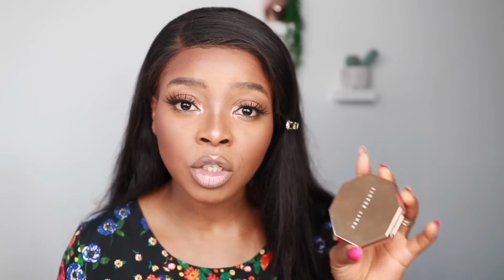So this has got a smell, it's got pineapple, it smells divine. Like I can stay here all day. Just the scent, yeah, the scent. So this has got a scent and this has not got a scent, and the scent of this is like pineapple, coconut, just divine. Yeah, it's yummy. In terms of the range, this has got 8 shades and this has got 6 shades.